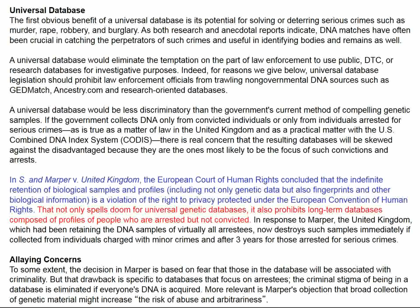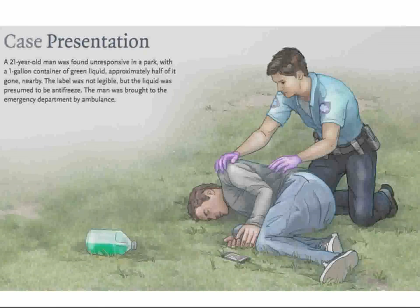And in a court case that ended up in the European Court of Human Rights, Marper versus the United Kingdom, the court decided that indefinite retention of biological samples and profiles, including not only genetic data, but also fingerprints and other biological information, is a violation of the right to privacy. Well, how is this different than a fingerprint or a photograph of an individual? And most individuals place their photographs into some database such as Facebook, etc. That's the discussion here, and I thought it was interesting and probably important. Maybe that's one reason why the UK wants to leave the European Union, so that they can establish a universal database.